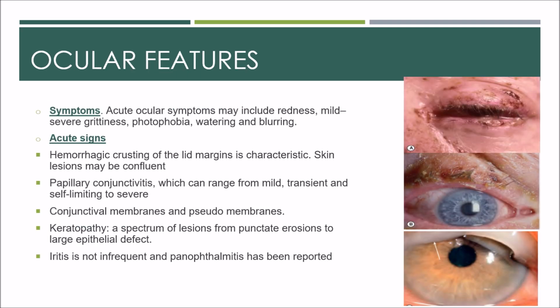Now, patients will present in the acute stage with redness, grittiness, photophobia, watering and blurring. However, there are often practical obstacles to standard slit lamp examination, as the patient may be bedridden and undergoing barrier nursing. A portable slit lamp may be helpful in that case. Upon examination, we may see hemorrhagic crusting of the lid margin, which is characteristic, and skin lesions may be confluent, and it is often difficult for an examiner to open the eyes without causing marked discomfort. The hemorrhagic crusting can be seen in this picture.